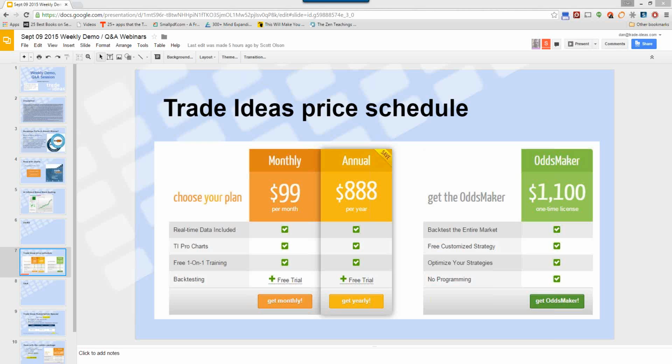So what that lets you do is backtest the entire market. It comes with a free optimized strategy. You can use the Odds Maker to drill down into your strategies and determine what's working for you and what isn't. What time of day in the market is your best time of day to trade? What types of stocks are your best stocks? You can determine all of that through the strategy optimization tools within the Odds Maker.